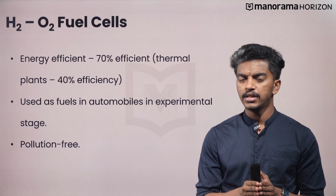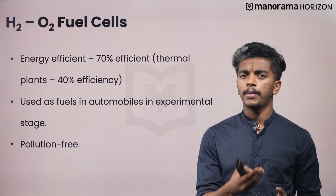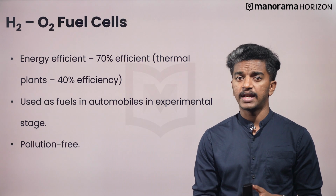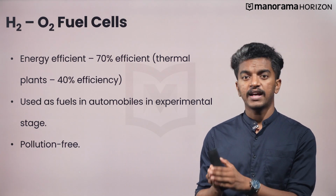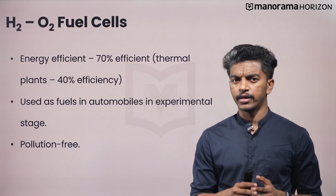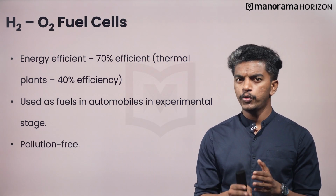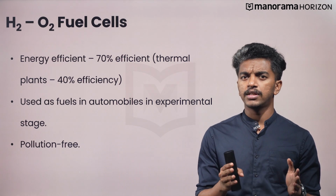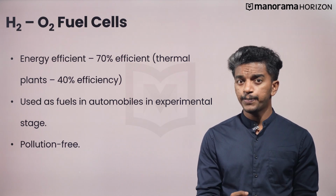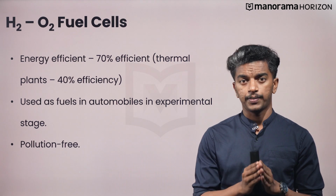Most of the electricity which is produced in commercial as well as individual use is from thermal plants by the combustion of fossil fuels like coal, gas, oil, etc. But this is less energy efficient and more polluting. This is the reason why the hydrogen-oxygen fuel cell becomes more important. Fuel cells produce electricity with an efficiency of around 70% compared to the thermal plants whose efficiency is about 40%.